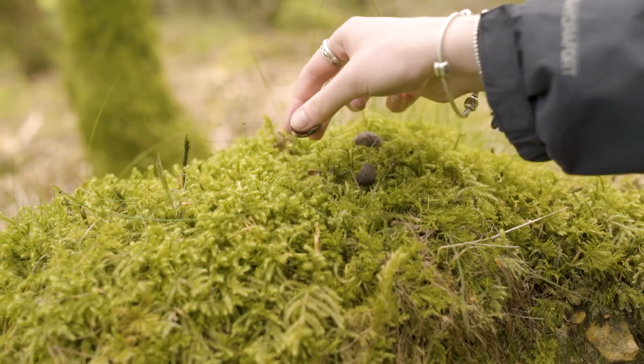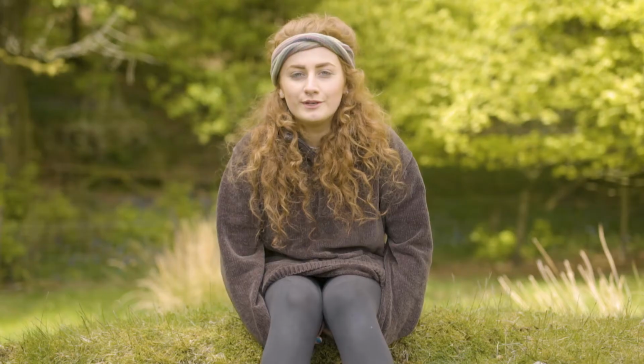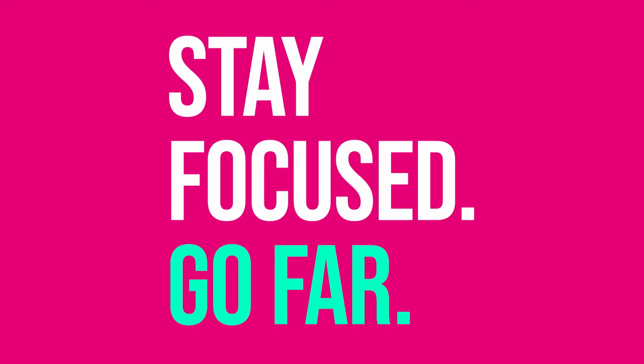When I came to look at the campus, everyone here was so lovely. You just know where you want to spend the next 4 years of your life, and it was here.